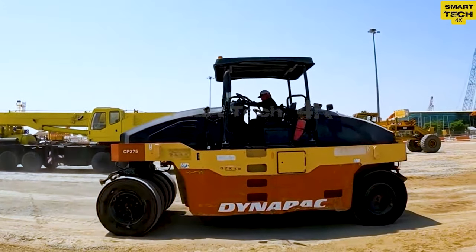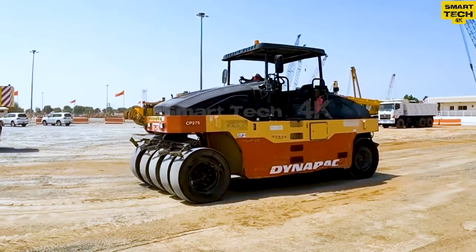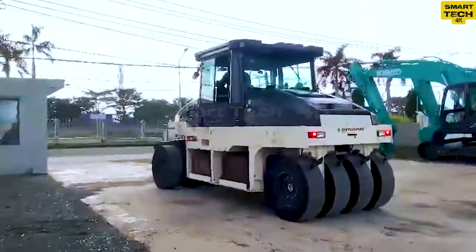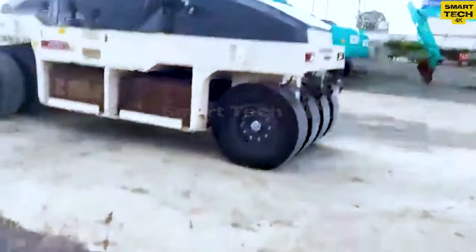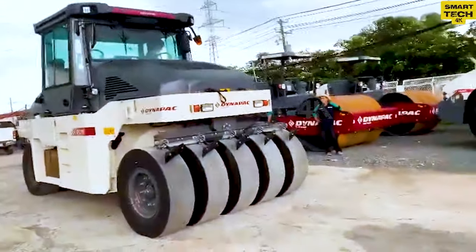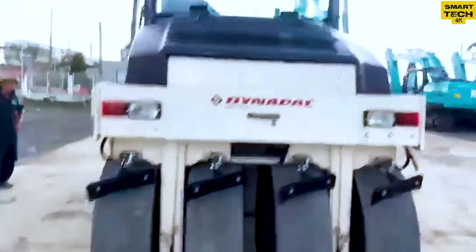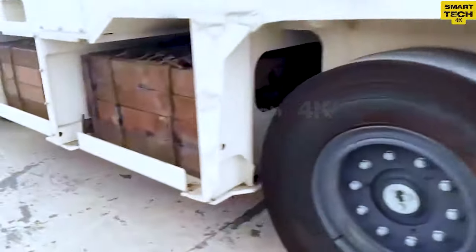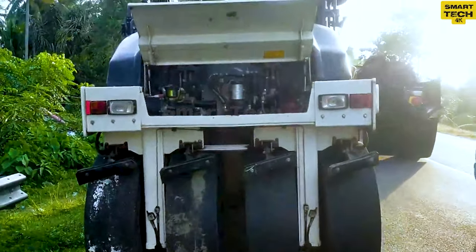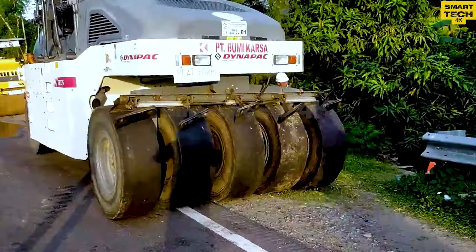Powered by a Cummins QSB 6.7 C240 engine, delivering 240 horsepower, 179 kilowatts, at 2,200 revolutions per minute and a torque of 950 newton meters at 1,500 revolutions per minute. The transmission system includes a 4-speed automatic transmission and a full-time 4-wheel drive system. The vibration system, with a compaction force of 275 kilonewtons, vibration frequency of 0 to 30 hertz, and vibration amplitude of 1.8 millimeters, ensures efficient compaction. The travel speed is 0 to 12 kilometers per hour, with a slope climbing ability of 30%.